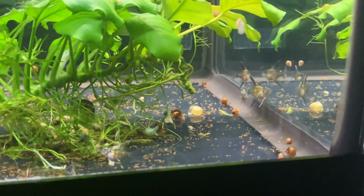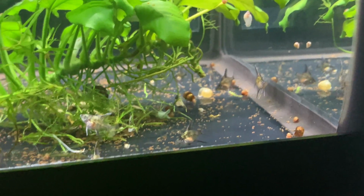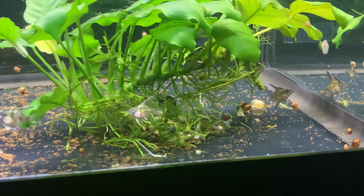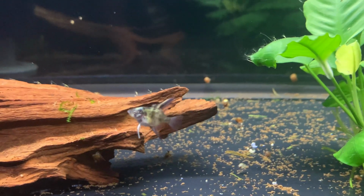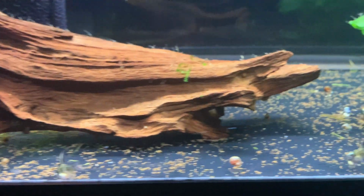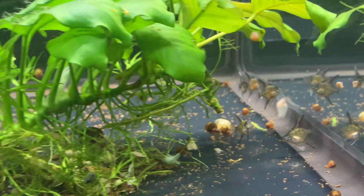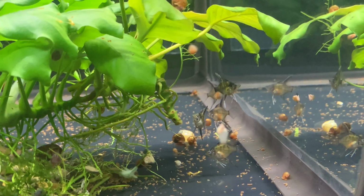I keep meaning to make a fish room tour, which is really a fish condo tour, because I'm in this condo that I thought would be for a very short time, and it's been 1.5 years now. So anyway, I really haven't been doing a whole lot of breeding because I have some definite space limitations.